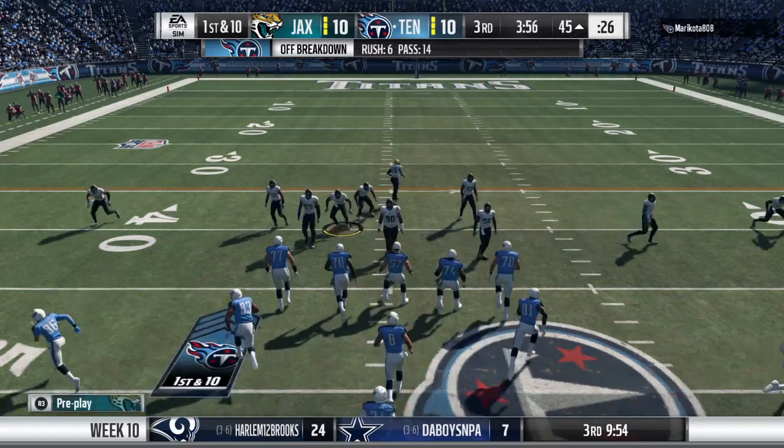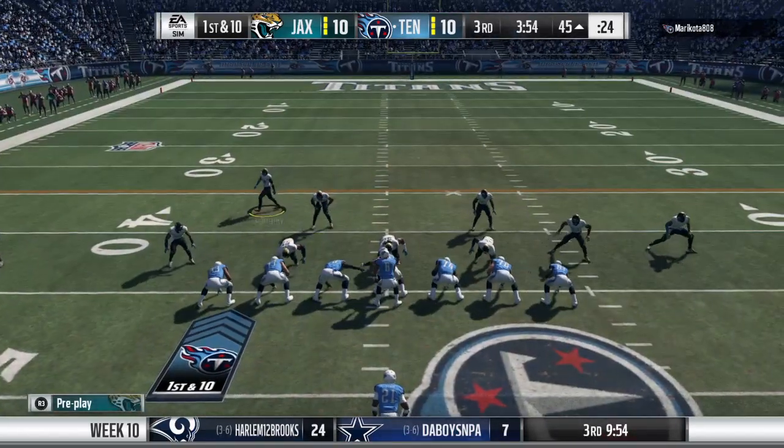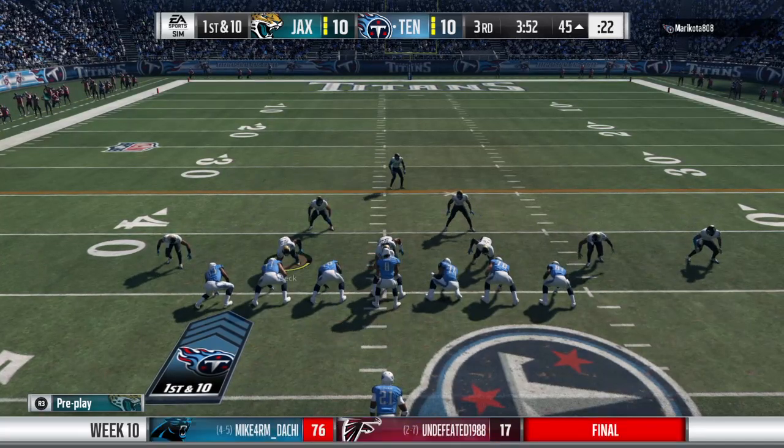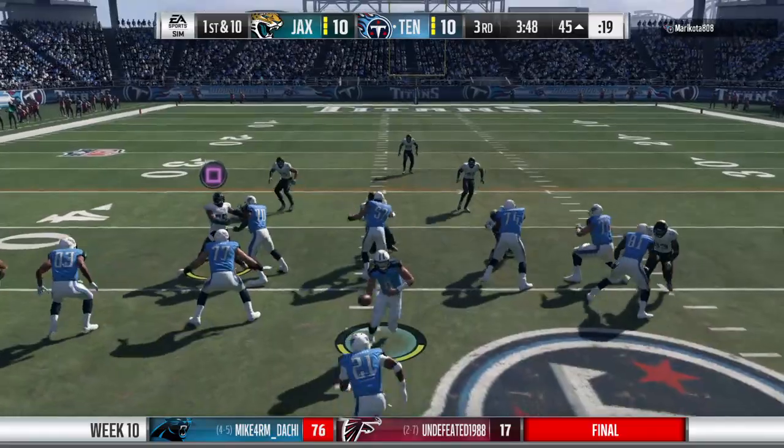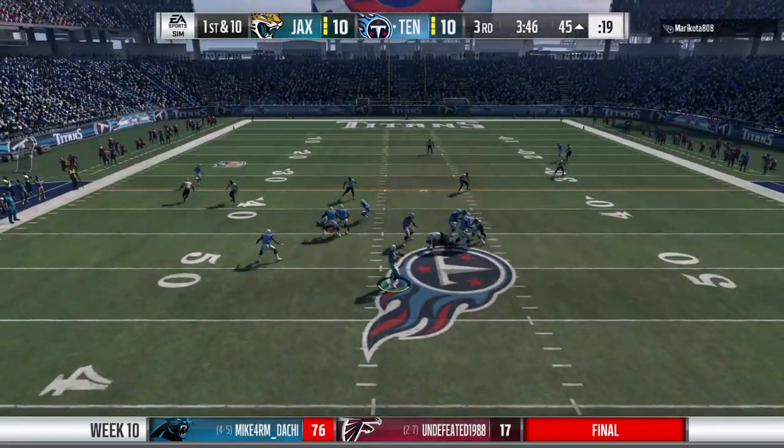And now what he's trying to do is use his body to keep the defender away from the football and give the quarterback a really nice target. Play action now. Mariota.